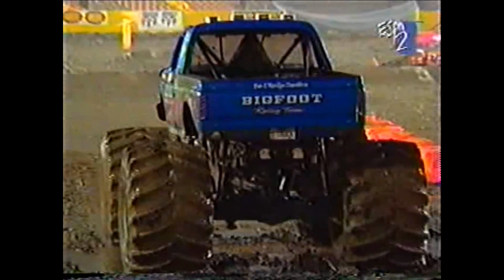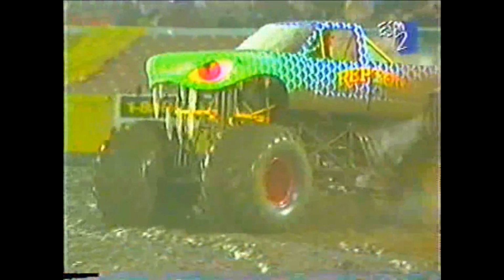With Digger out, you would think Lonnie Childress and the Bigfoot would cakewalk through the grid, but in round 1, the scaly Chevy known as Reptoid is able to take advantage of an overheated Bigfoot engine and advance to the next round to battle Predator.